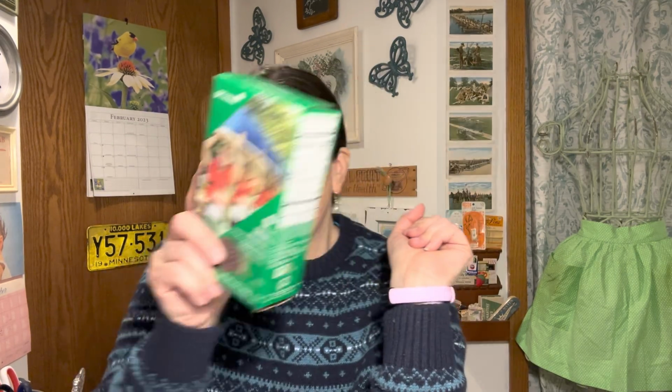And a little reminder, it is Girl Scout cookie season. I have purchased Girl Scout cookies from a little scout that came to our door. So if you're into this sort of thing, find a Girl Scout and buy some cookies and show your support. So there you go, 'tis the season.